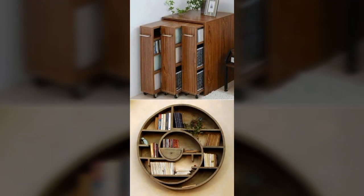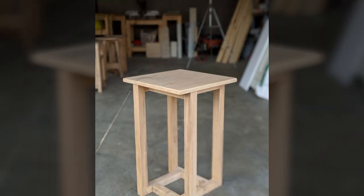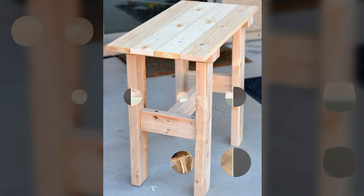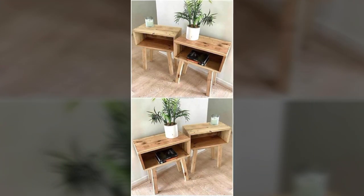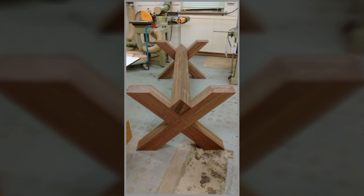Highly running ideas you can see in this my video. Most beautiful, most attractive designs and ideas you can see. Scrap woodworking ideas, pallet projects of woodworking. Make money with woodworking ideas you can see in this my video.